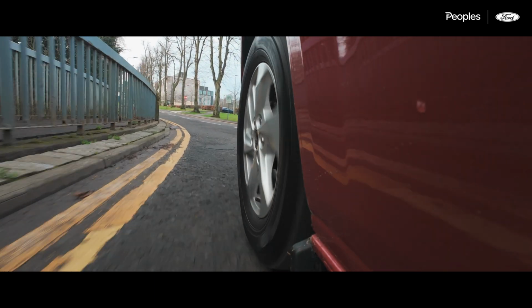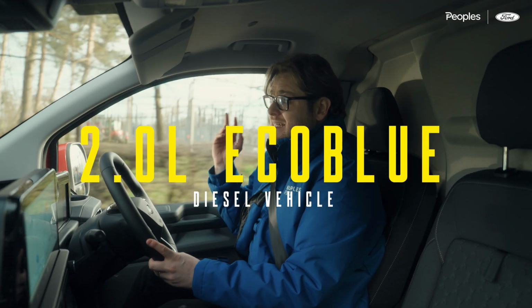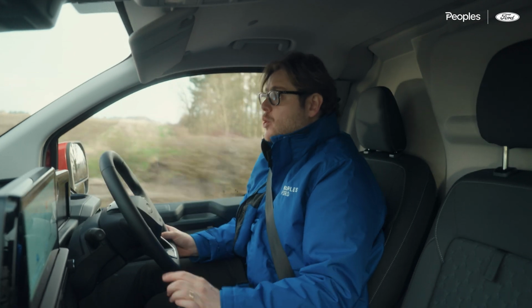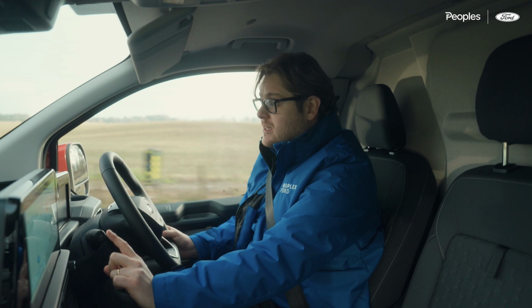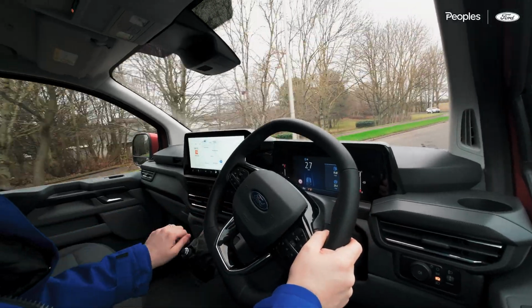So in terms of drivetrains, there's a few options available. There is the familiar 2-litre EcoBlue 6-speed diesel engine ranging from 110 to 150 brake horsepower, and there's also an 8-speed automatic variant which will take this engine to 170 brake horsepower. We're currently driving the 6-speed manual diesel 136 PS, and it is super smooth to drive.